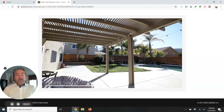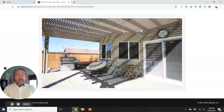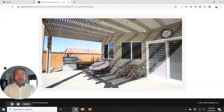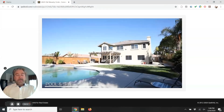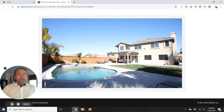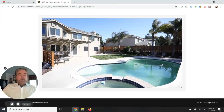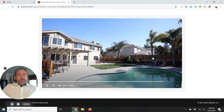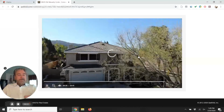Walking outside, it's all concrete. You have some grass there to play in. You have a covered patio, as well as the pool. The pool is really well done. You have a spa, and that pretty much wraps it up. It's right up near the mountains there.